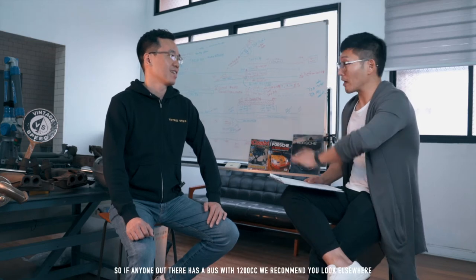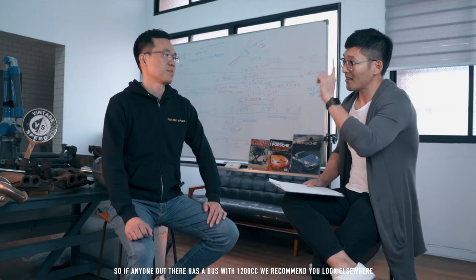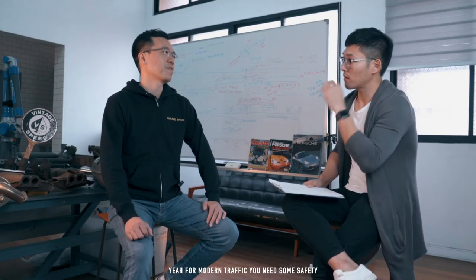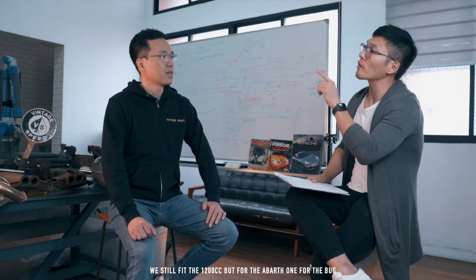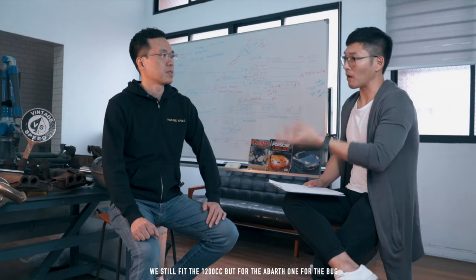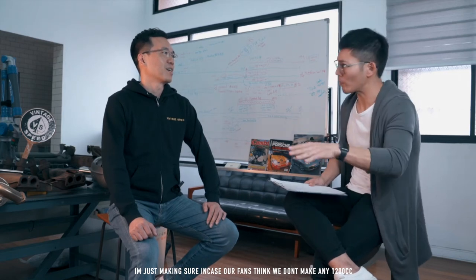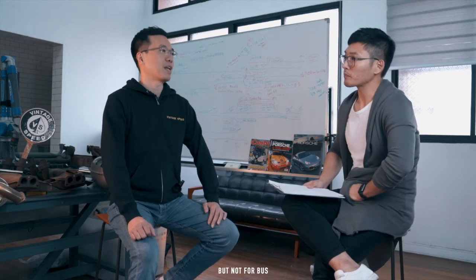So if anybody out there has any more 1200cc bus ones, we'd have to recommend them to look elsewhere. Yeah, for modern traffic, you need some safety to catch up with the traffic. But we still have the 1200cc one for the Barth exhaust for the Bug. For the Bug and Beetle, of course, it's a light car. I just wanted to make sure in case our fans are like, wait, so you don't make 1200cc? I make 1200cc for Beetle or Bug, but not for bus.